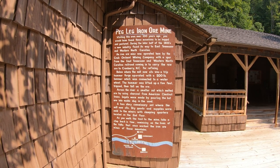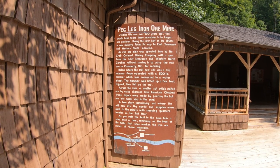It's rocky and uphill, but it really is neat to see how Earthlings in the past created some neat stuff, and they did what they had to do. They needed iron, they found iron, and they created the machinery to get the iron down where they needed it so they could make their tools and weapons and whatever else they wanted iron for. So check it out, Peg Leg Iron Ore Mine in Roan Mountain, Tennessee.